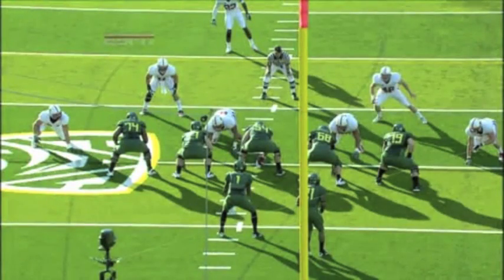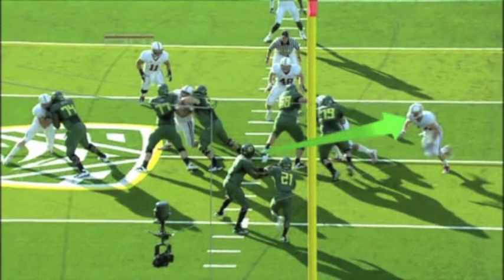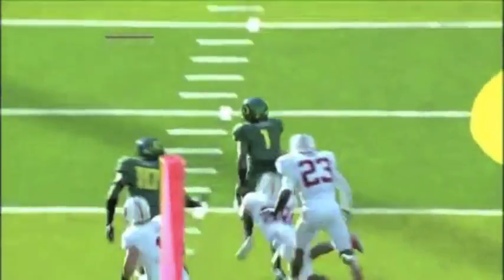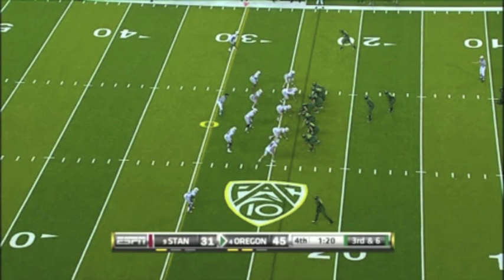Now the second play is a different version of the option. This is the veer option. You're going to see the quarterback reads the front side defensive end instead of the backside guy as you do in the shotgun zone read. Defensive end crashes inside on the running back, so the quarterback, Thomas, keeps it, takes it outside, and there you see the big gain.